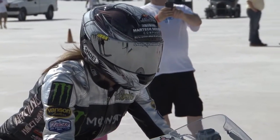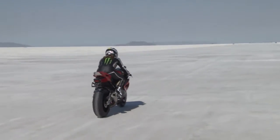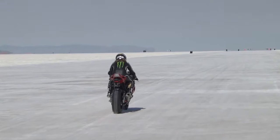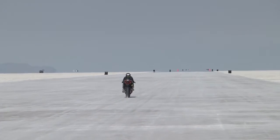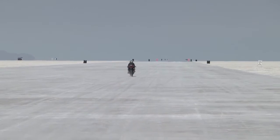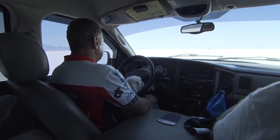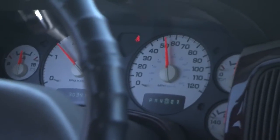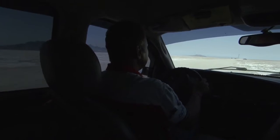Unlike drag racing, there's no need to peel off the line. She's got a full mile to work through the gears before she reaches the timing zone. Valerie's crew follows her in a pickup at about a quarter of her speed. By the time they reach her, she's already off the track and out of her uncomfortable racing suit.